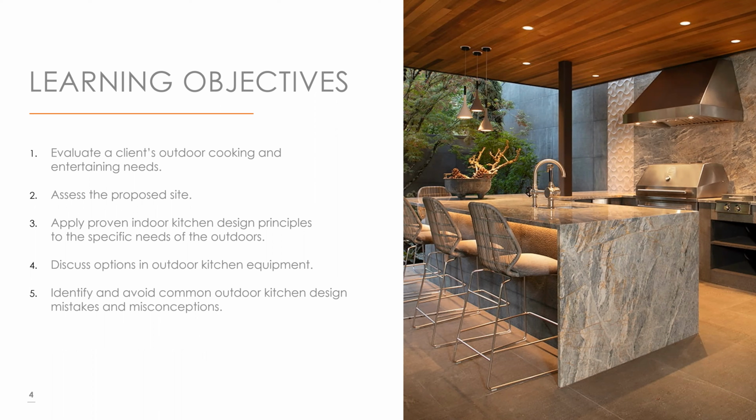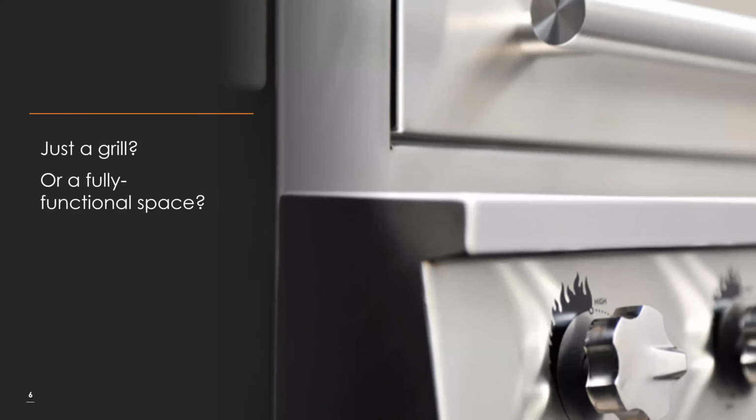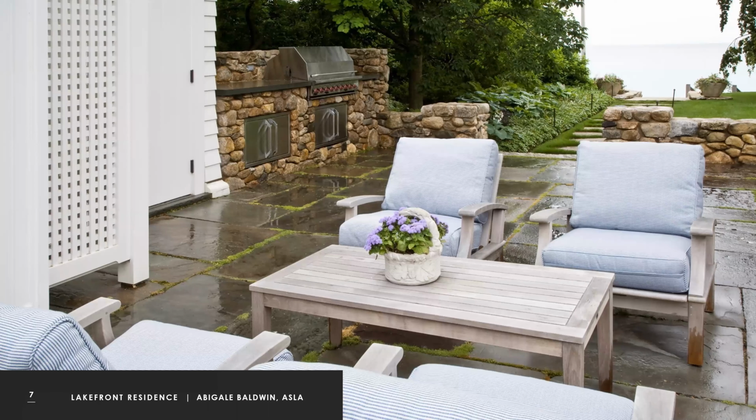We'll quickly touch on options for outdoor kitchen appliances and cabinetry, and then we'll go through some of the common outdoor kitchen design mistakes. I'd like to start by talking about really what is an outdoor kitchen, and it has evolved over the years. What was once just a built-in grill has really evolved to a fully functional outdoor space.